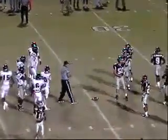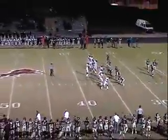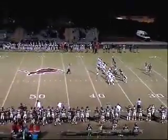Punting situation here is Central Carroll. Punter will be standing on about his 21, 22-yard line, and the ever-dangerous Terry Godwin will be standing back on about his 32. So if the Cavaliers can handle this punt and come up with decent field position, good stand that time by the Cavalier defense.